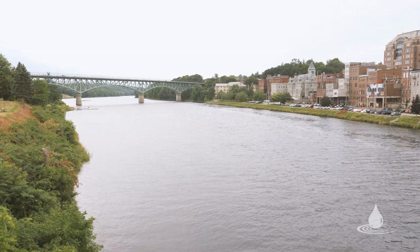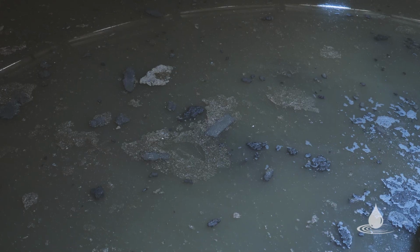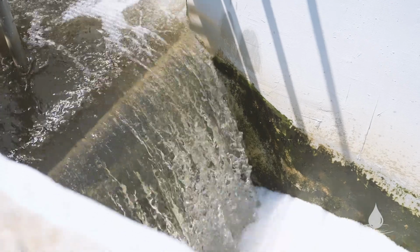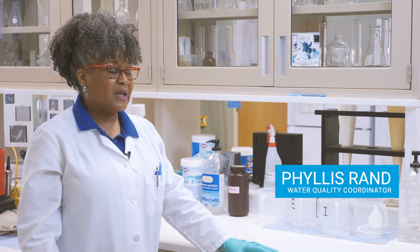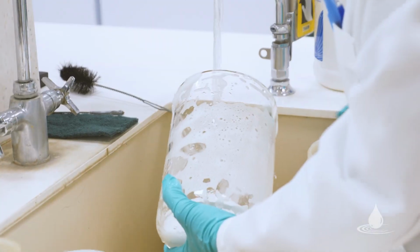My job day to day is to run our wastewater treatment facility to protect that beautiful body of water behind us, the Kennebec River. We remove greater than 90% of the pollutants that come into the treatment plant before they go out to the rivers. I supervise the wastewater lab, and I'm responsible for reporting compliance to our state and federal agencies.